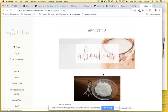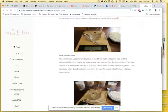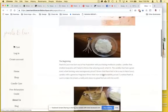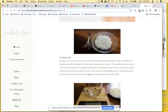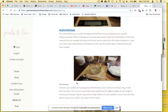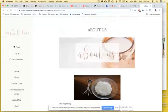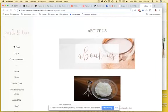All right, about us page. The beginning. Okay, cool. What's in the name? Process, mission. Okay, this is awesome. I might just make the text either centered or make these here larger, and yeah, that would be it. This is fine. Let's see, your images maybe could be a bit bigger, give me a little bit more of that eye candy. And then that would be awesome.